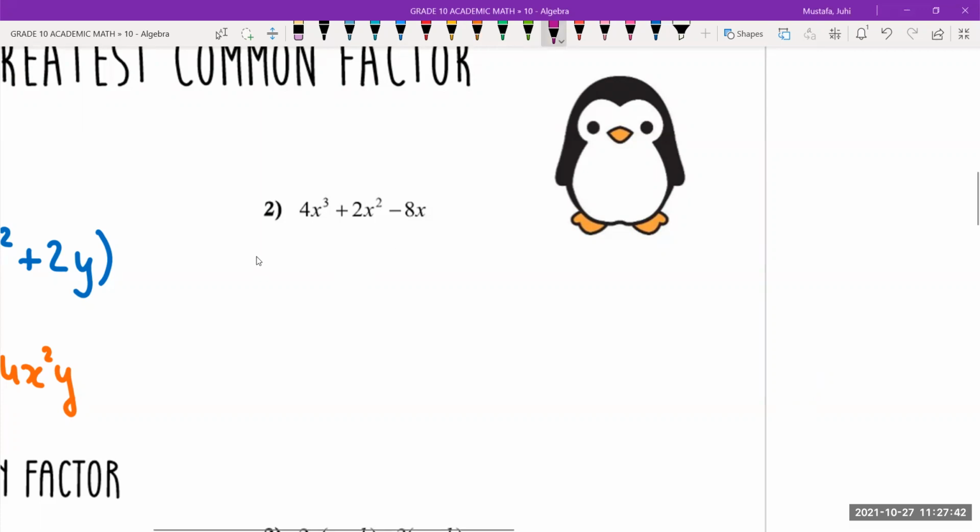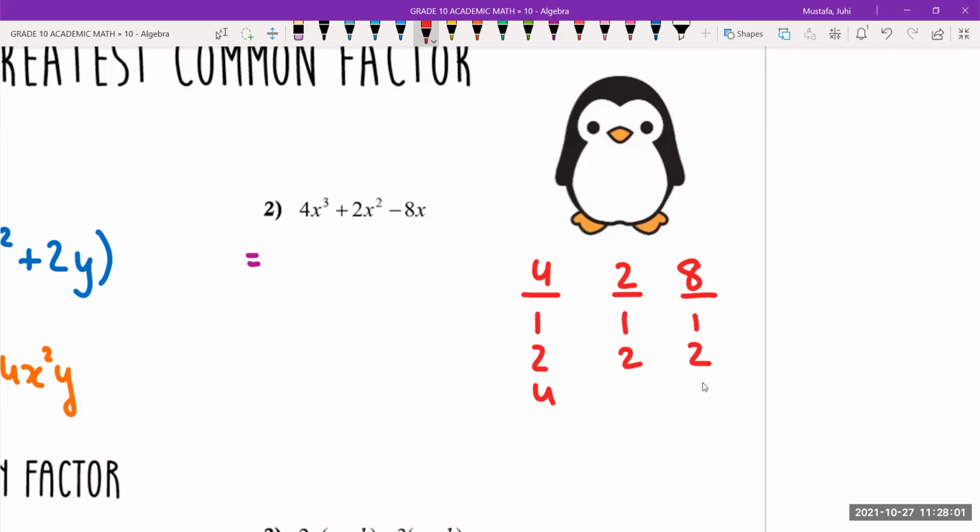So I won't make the same mistake again. I'm going to look at the number 4, the number 2, and the number 8, and I'm looking at just the factors of them. So if I just go on the side over here, the factors of 4, the factors of 2, and the factors of 8: this would be a 1, a 2, and a 4. This would just be a 1 and a 2. The factors of 8 would be 1, 2, 4, and 8, right? Because 8 times 1 is 8, 4 times 2 is 8, 2 times 1 is 2, 4 times 1 is 4, and 2 times 2 is 4.